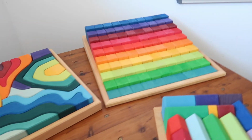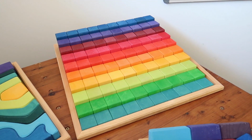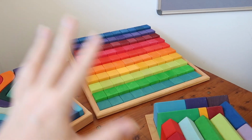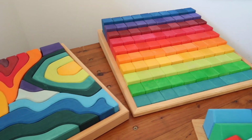Over on this table we have the large counting blocks, which the kids got for Christmas, and they've been really enjoying them. They can be used to count, which is what they usually do. They love counting them, organizing them, but they can also be used just as blocks to make their cities and the worlds that they like creating.